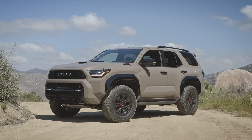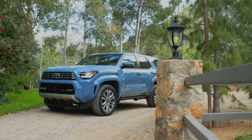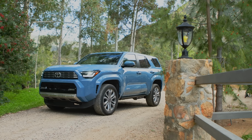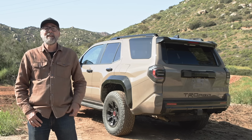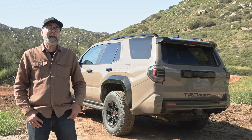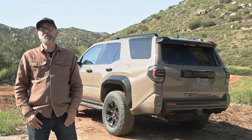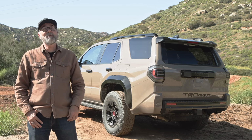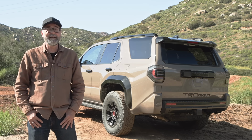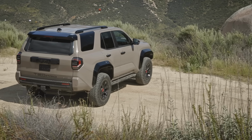I'm not sure about the TRD Pro and Trailhunter. The Land Cruiser doesn't have anything like that. So we could have a situation where some 4Runners are cheaper than the Land Cruiser and some cost more. All I know is the TRD Off-Road Tacoma is a really nice package over there. I like the TRD Off-Road in my generation of 4Runner. So I think that's going to be one, once we know the pricing, that might really be the hot ticket. But we'll just have to wait until we can drive one and see what the prices are.